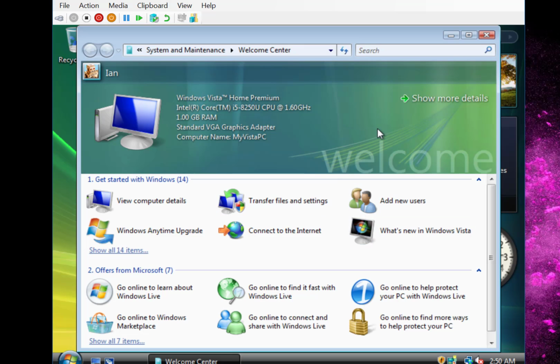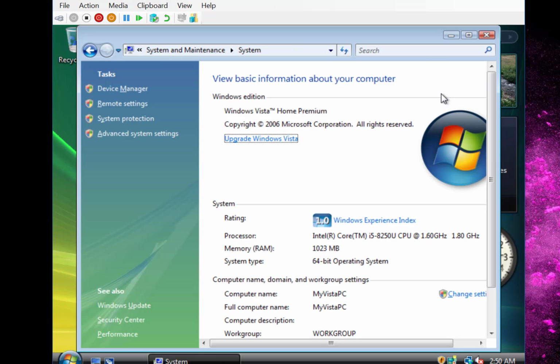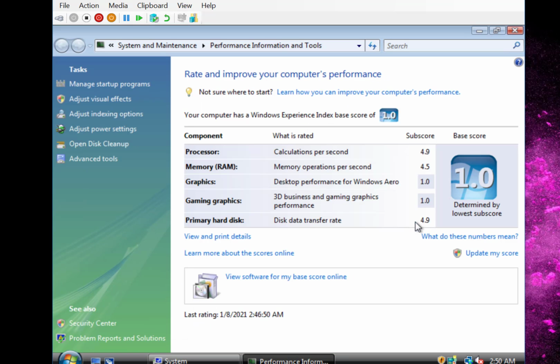So this is the welcome screen now. Let's have a look at the more details and see if we've got our rating. There's our Windows Experience Index. That's the correct term I was looking for. 1. So not very advanced on here, and that's because it's based on your lowest score, and the lowest score in this case is the graphics, because I'm using the basic VGA driver with Hyper-V and not the advanced driver.